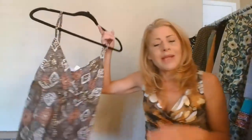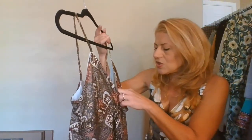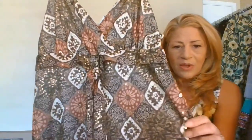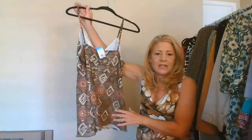I'm debating. I might not send this piece in. I might keep this piece in my closet. It is an INC International Concept, extra large, but it is this really super cute boho with this metallic kind of detailing. Yeah, I think it's adorable.